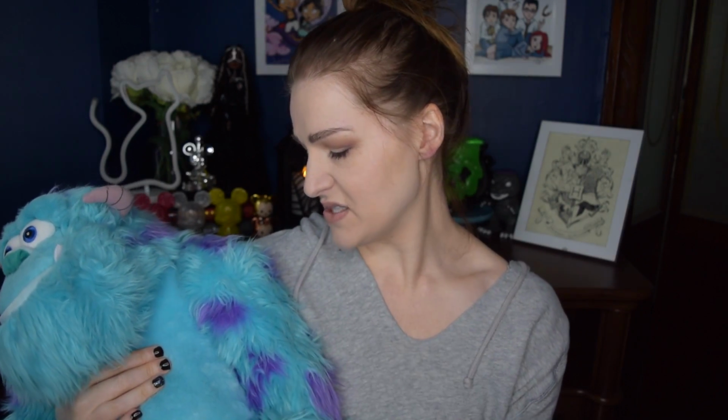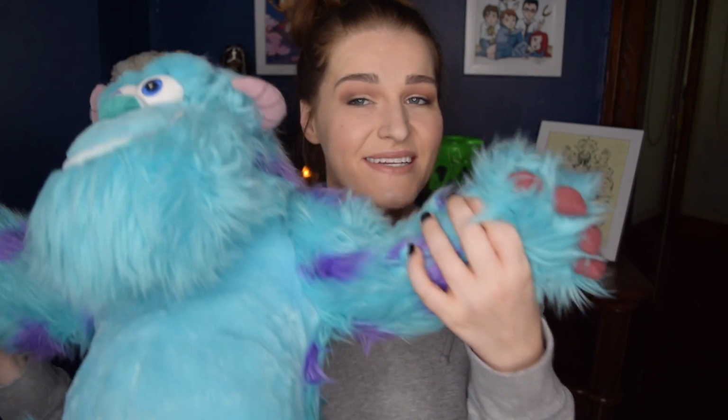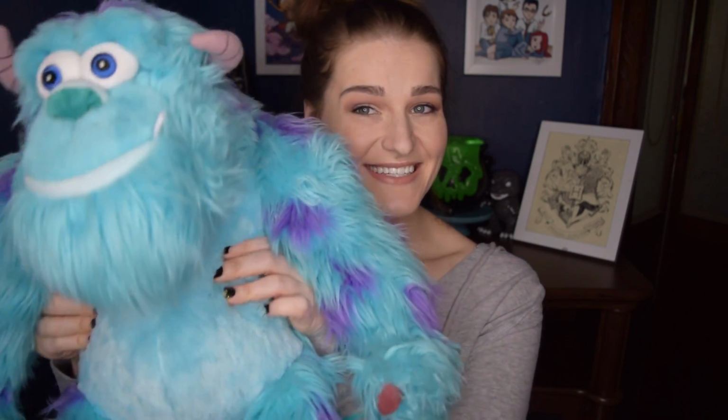I'm pretty sure that I got this when Monsters University came out. This is not from the Disney store, but I want to say we found this at Walmart or Target or something. But he's just so big, and he's so squishy, and he's so soft, and Sully is one of my very favorite characters. He's my favorite Pixar character for sure, and one of my favorite characters overall, so he definitely wins. So the next one is your favorite pair of ears, which, #basic, my rose gold ears.